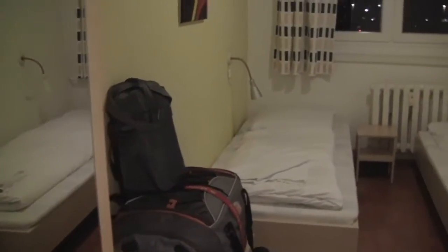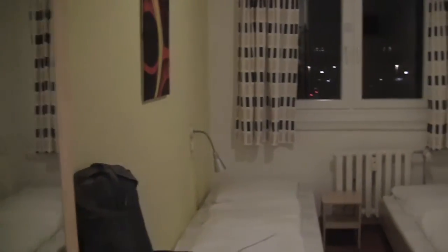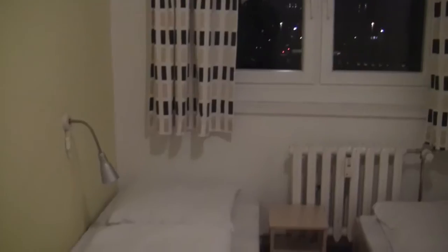Welcome to room 619 of the Dresden A&O Hotel / Hostel in, of course, Dresden.